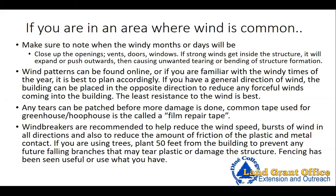If you have a general ideal direction of the wind, the building can be placed in the opposite direction, meaning the entrances will face away from the main direction of the wind. That way, most of the wind will be hitting the sides of the walls, and that can be a problem too. But it also prevents any strong wind from getting into the interior of the structure. So yes, it's going to be the least resistance for the wind direction that it's coming from.